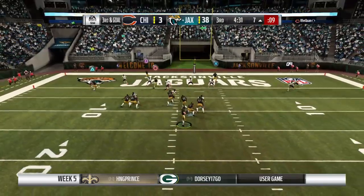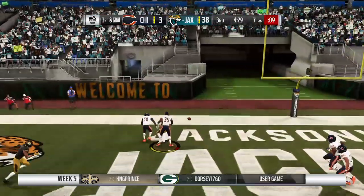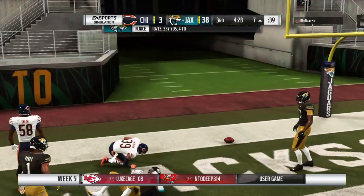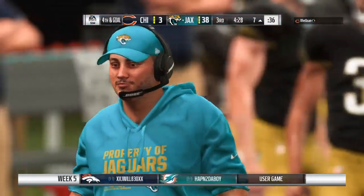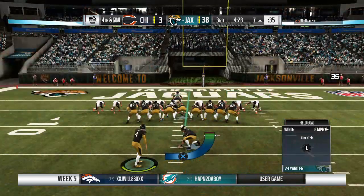They're going to look to throw. And that is incomplete. That one doesn't find its target, but all in all, he's been much sharper this week. He was under 50% a week ago, and now he's up over 70%.